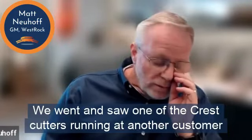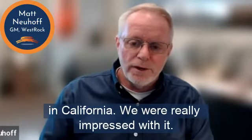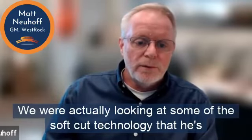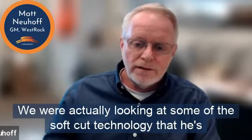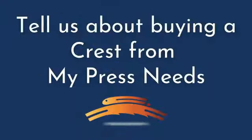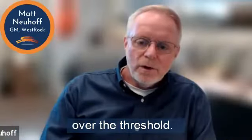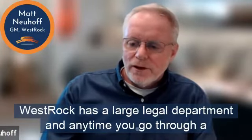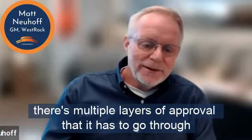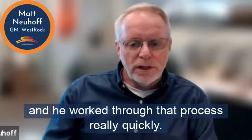We went and saw one of the Crest cutters running at another customer in California. We were really impressed with it. We were actually looking at some of the soft cut technology that he's really helped to pioneer. Rob really helped push the transaction over the threshold. WestRock has a large legal department, and anytime you go through a capital purchase like that, there's multiple layers of approval that it has to go through, and he worked through that process really quickly.